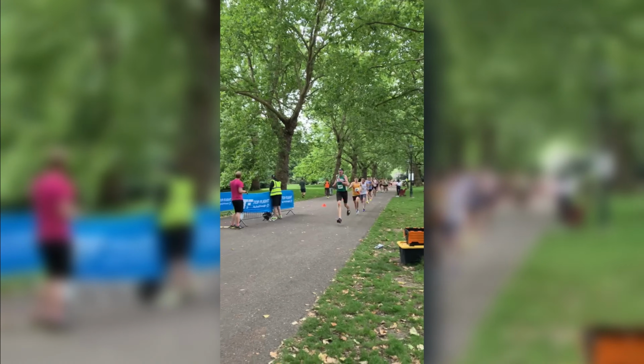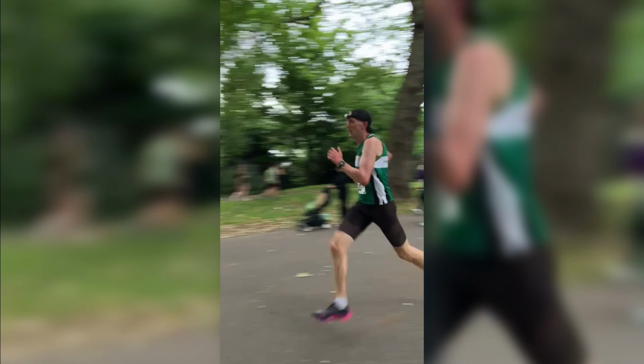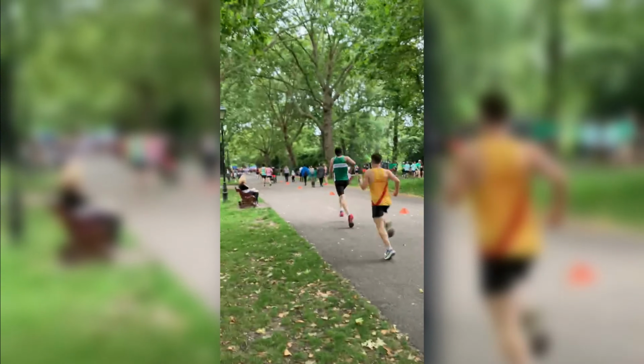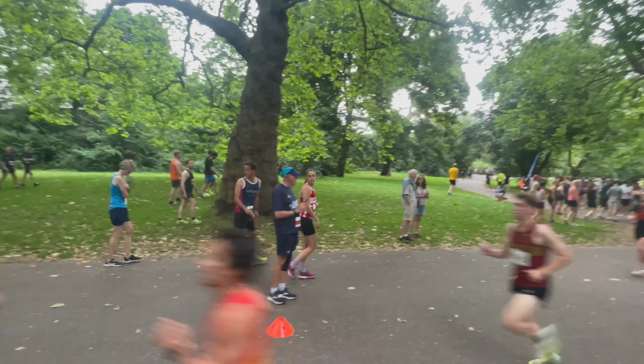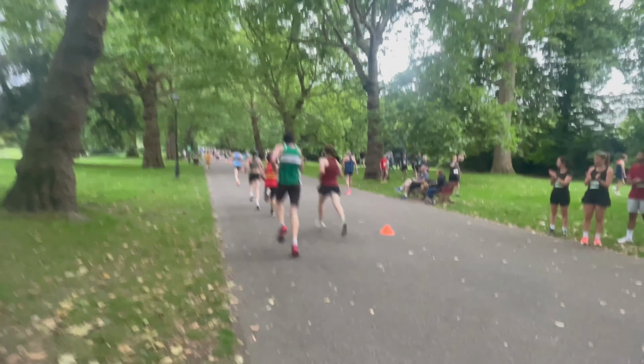I absolutely love them, but I feel like I want to get back into something that I know well, that I feel comfortable racing in. And considering I found a pair of Next Percent 2s on the Sport Pursuit website in my size for £119, I decided to pull the trigger on those and get a second pair. So for a super shoe that I know is about 3 years old but used to cost around £220, £230, it is an absolute bargain, and I feel delighted that I'm able to get those into the rotation.